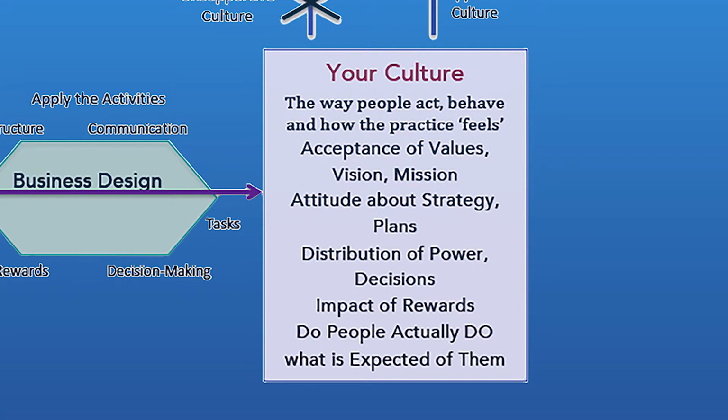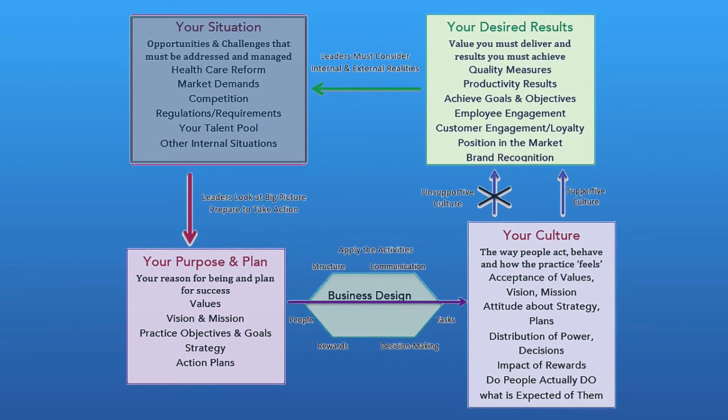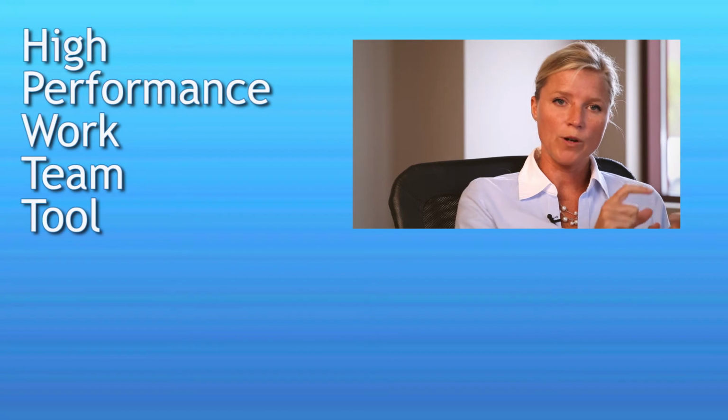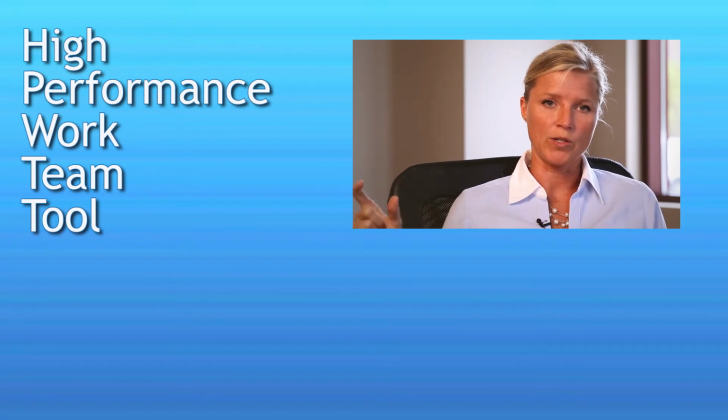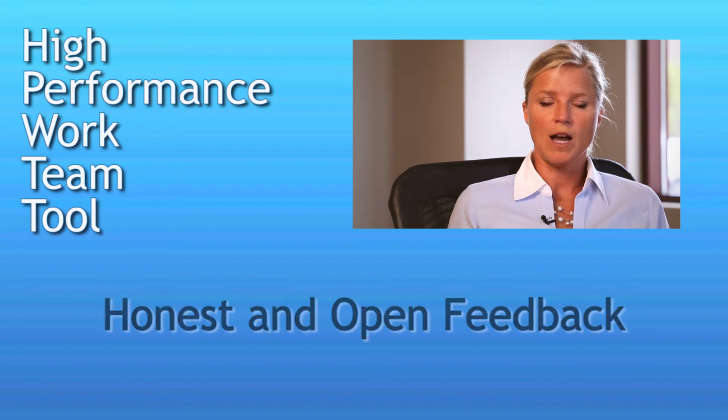Are we hitting on all 7 characteristics? Are we displaying the culture characteristics that we want to see in a high-performance work team? If not, then I go back and work with managers and the team themselves on understanding what that barrier is. Every year I send to staff a high-performance work team tool. There are specific questions around each of the 7 characteristics so that I can get honest and open feedback from each team on how they're doing.